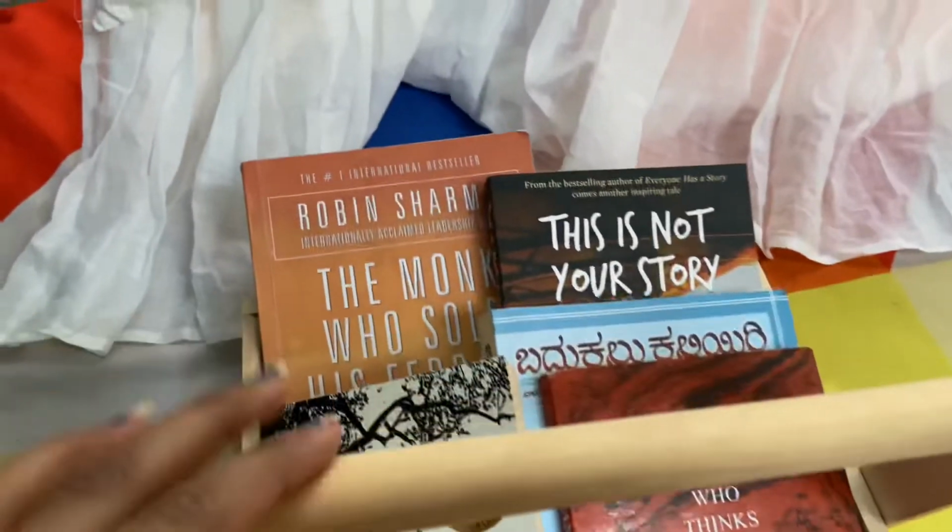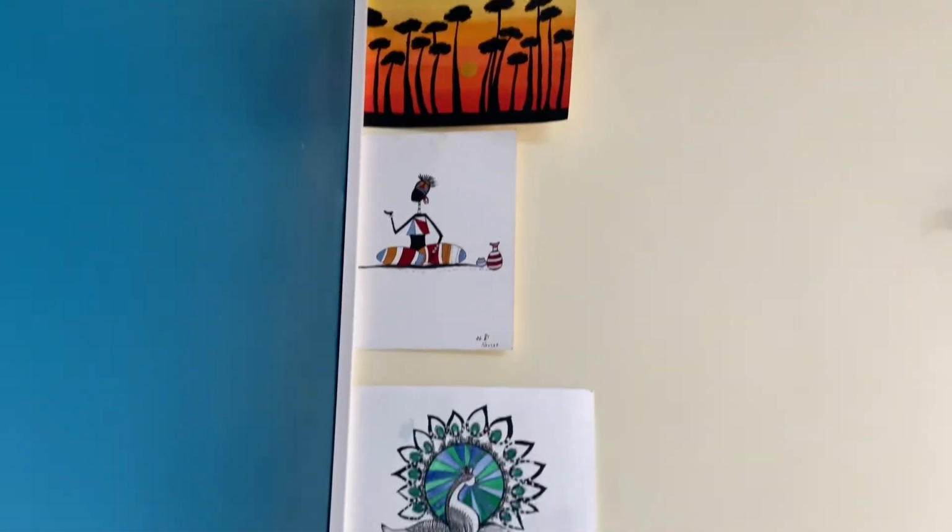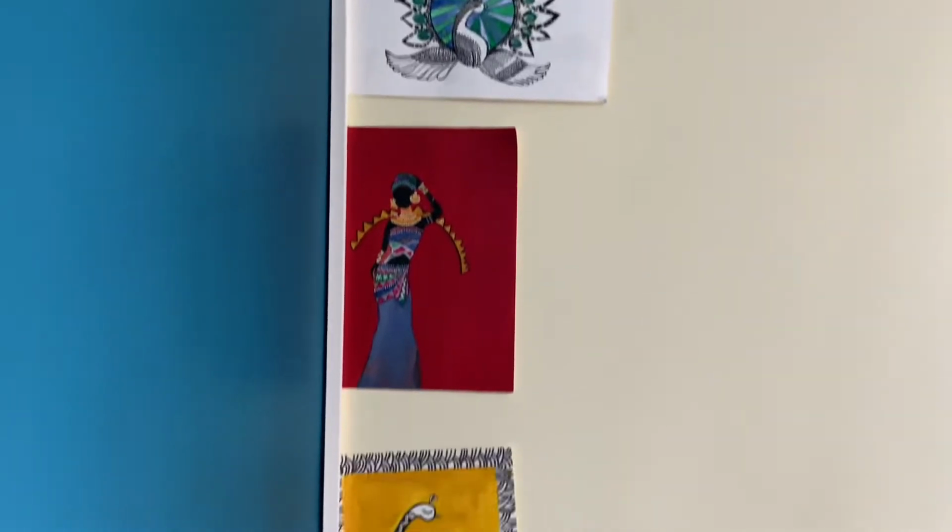So I added a few of my favorite books. So this entire cozy corner is a place where I or my family can sit and relax.